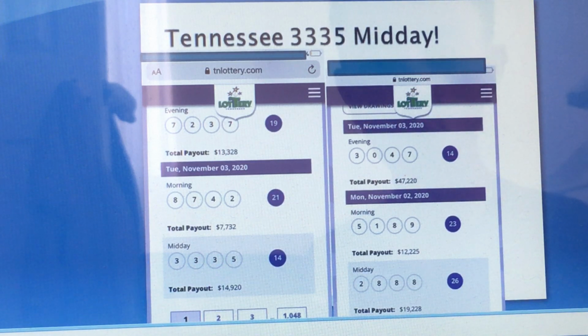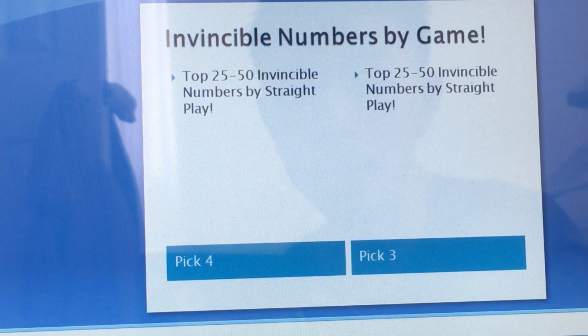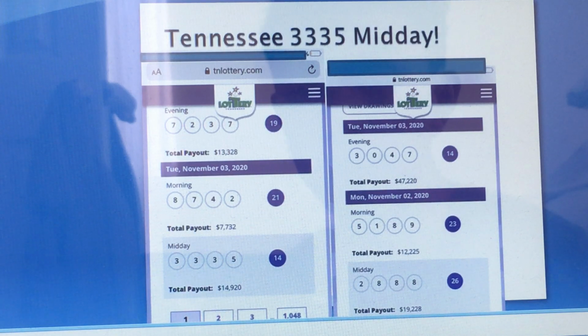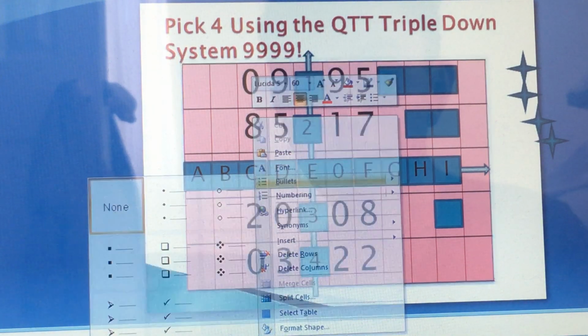Quad-Tac ToeSter Quadrant system uses the last 4 draws, and you gotta know when to play. It's not easy. If you play the wrong draws, you're not gonna win. For midday's drawing, you're going to use the last 4 drawings, and it's not that hard. So for the midday drawing, it hits on November 3rd on a Tuesday. So let's get the grid going. I'm going to copy the grid down.